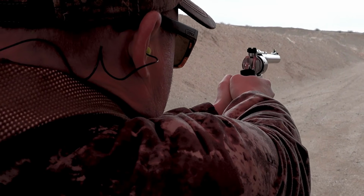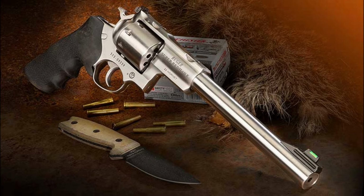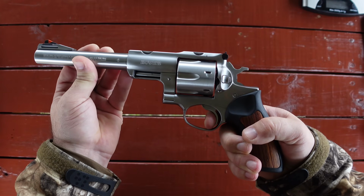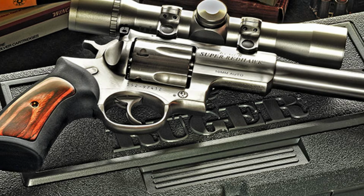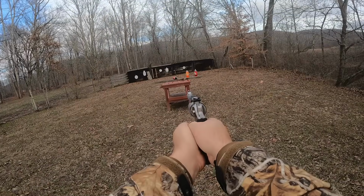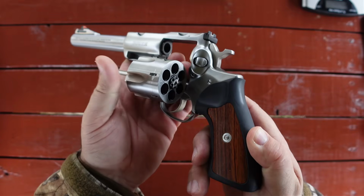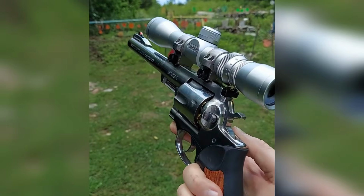If durability is your top priority, this is a gun that has got your back. The triple locking cylinder is one of its standout features. It locks in at the front, at the rear, and at the bottom, which gives you a rock-solid platform every single time you squeeze that trigger. And that stability translates directly to accuracy, especially when you are running those full-power hunting loads.